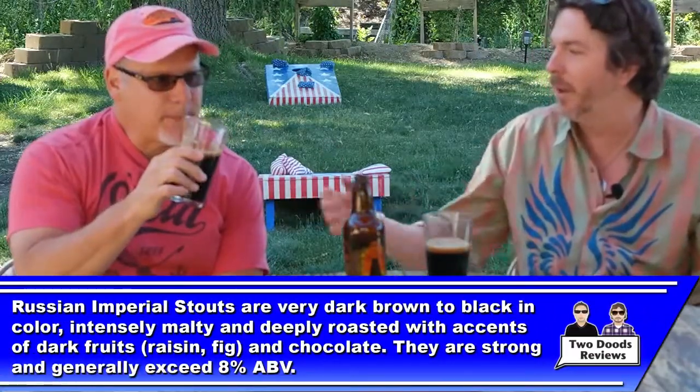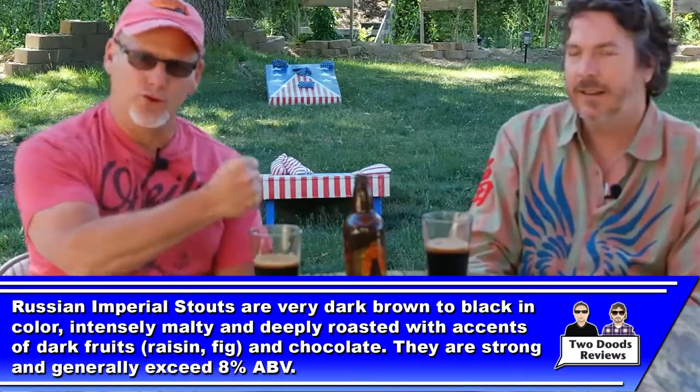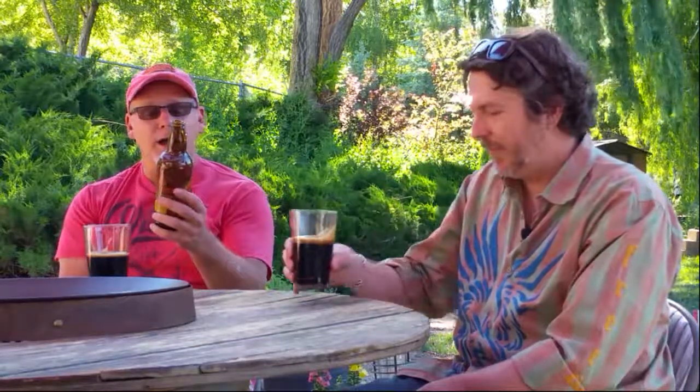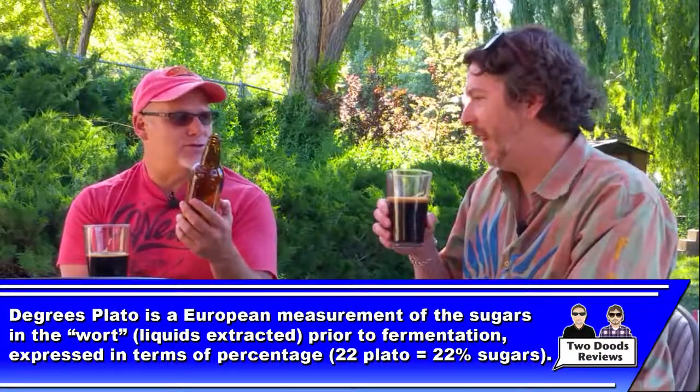This is a 2017 Russian style Imperial Stout. I don't know what Russian style means. You're the beer guru. What does Russian style mean? I would imagine it's extra duro stout. I don't know, I have no clue. A winter warmer that we're drinking in June, by the way. Hefty Russian Imperial Stout with an original gravity of 22 Plato. I brew beer and I don't know what 22 Plato is. Anyway, it's another scale, I'm sure.